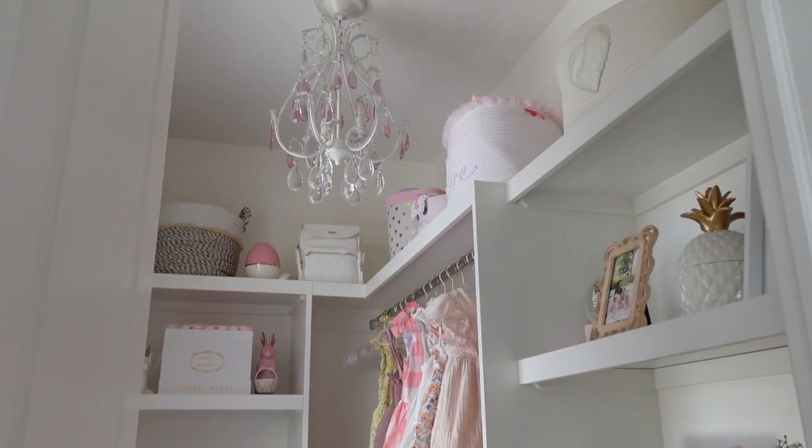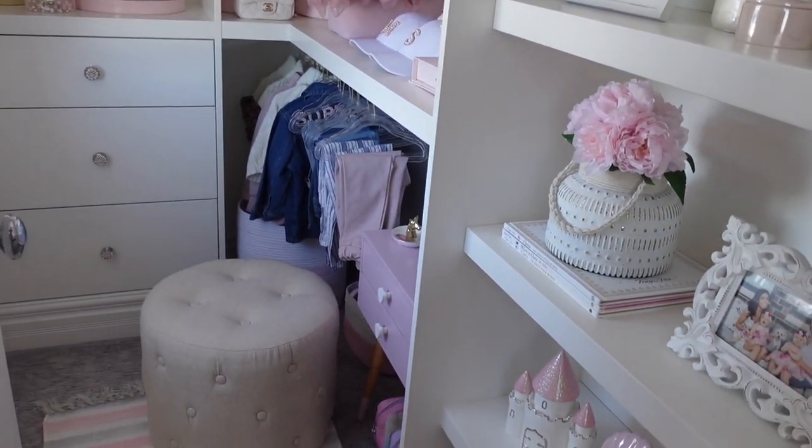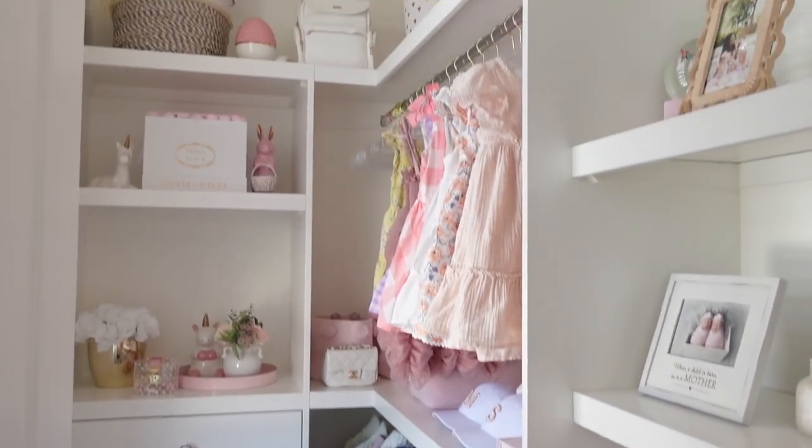So I hope you enjoyed seeing that. I just wanted to share that with you guys because I feel like you haven't seen their closet in a long time, but that's because it's been a mess, so I'm so happy I finally got around to doing that.